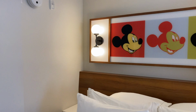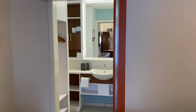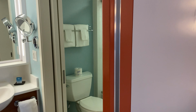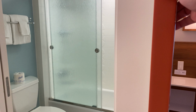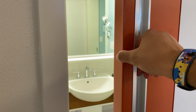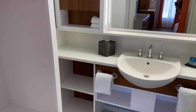And then the bathroom area is separated from the room with a sliding barn door. Now there is no way to lock this barn door, but it does slide really easily to close off the room, and it has that kind of slow close mechanism there so you don't smash any fingers while you're doing it. Here in the bathroom area, we've got some storage on the left.